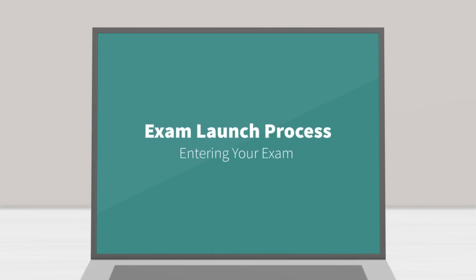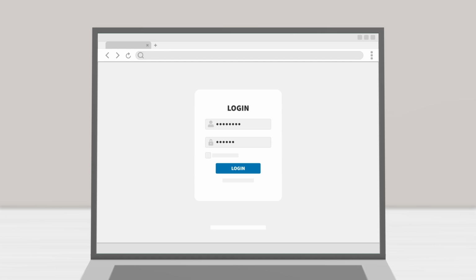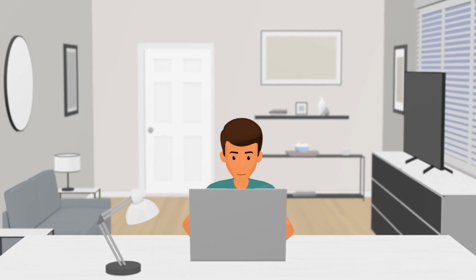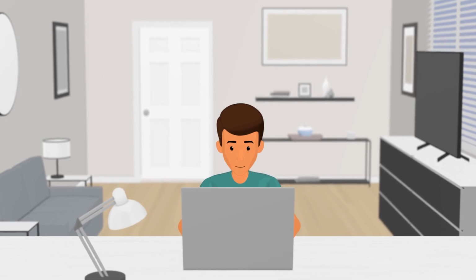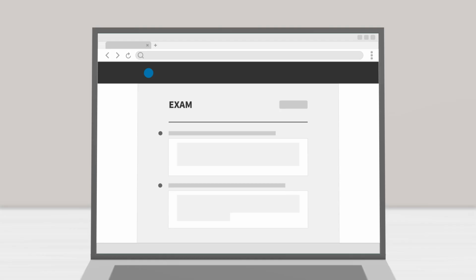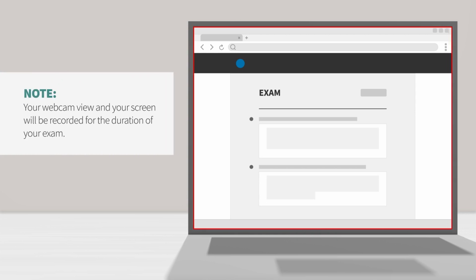Entering your exam. Your proctor will help you navigate to your exam and enter the password for you. When your proctor releases desktop control of your computer, you'll be able to start your exam when ready. Your exam timer will start once you see the first question of your exam. Your webcam view and your screen will be recorded for the duration of your exam.